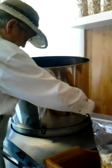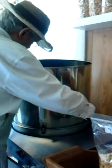Here's a quick look at this popper in here. Kind of an expensive piece of equipment. It works real well for us.